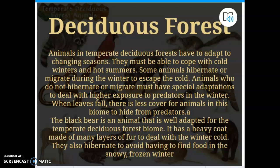Animals of the deciduous forest. Well, they've got to be able to adapt to all 4 seasons. Okay, you can't be a polar bear and live here. It's too hot in the summer. All right, you can't be one of the animals from the tropical rainforest because it's too cold in the winter. Okay, some animals in this area do hibernate through the winter. Like, I'd just rather not deal with that. I'm gonna sleep through the winter, and that's fine. We all understand that.